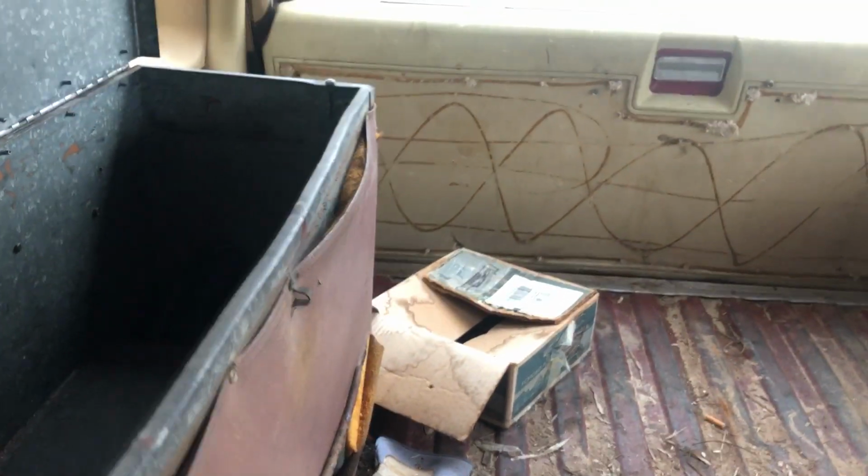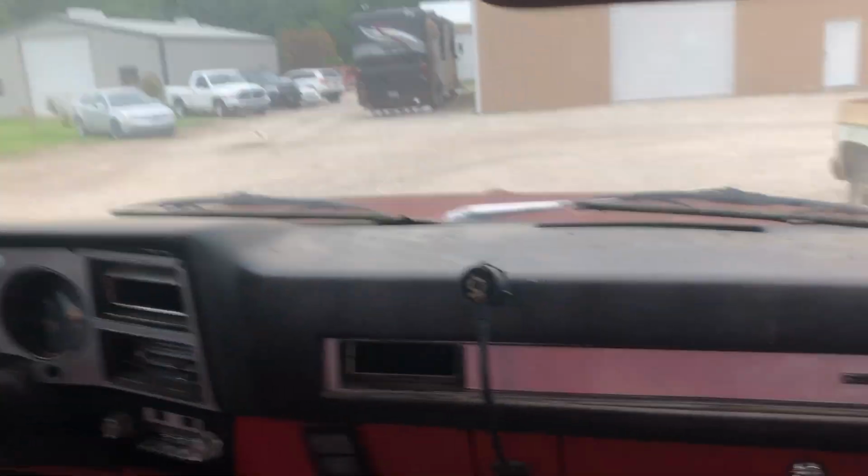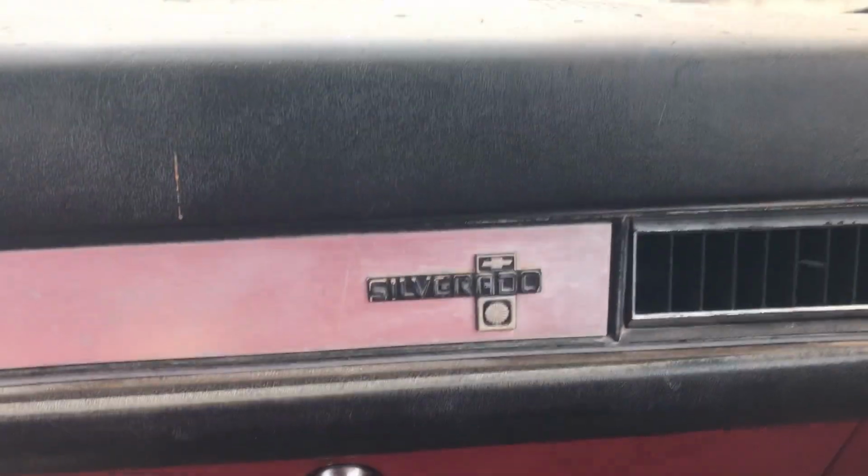Nothing in it, just a galvanized box. Looks like there might be a couple jugs of some mystery fluid back there. Let's go back and see what they are. What the heck, huh? I'm gonna try not to kill myself going back here. They're empty. Engine oil. Got the Silverado nameplate on the dash.